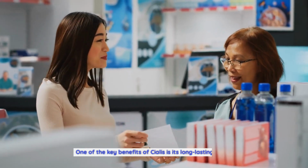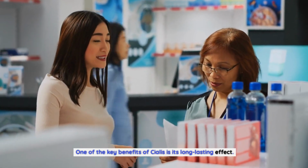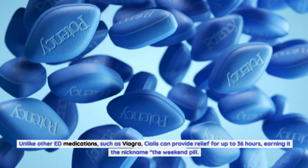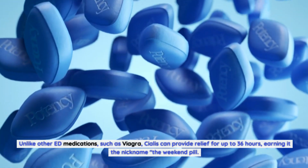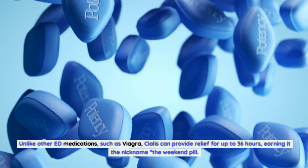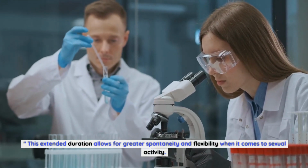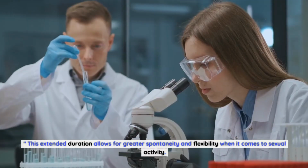One of the key benefits of Cialis is its long-lasting effect. Unlike other ED medications, such as Viagra, Cialis can provide relief for up to 36 hours, earning it the nickname, the weekend pill. This extended duration allows for greater spontaneity and flexibility when it comes to sexual activity.